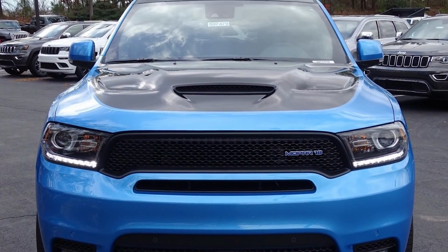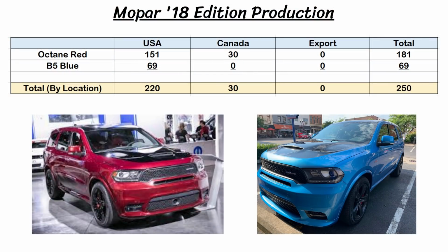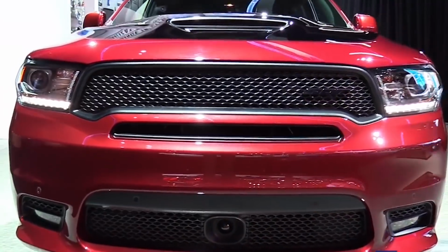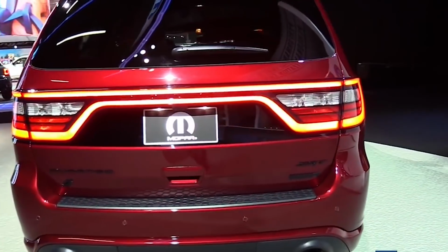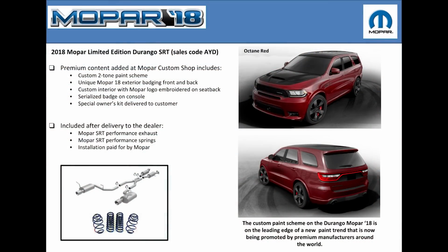The Mopar 18 is based on the SRT model, and the 250 sales figures do get totaled into the SRT sales numbers. Out of the 250, there were 2 colors available, 181 in Octane Red and 69 in B5 Blue, with most of them going to the US. Each Durango was 2-tone, with a black painted roof, black decal around the rear taillight, and they received Mopar 18 badges on the grille and rear hatch.